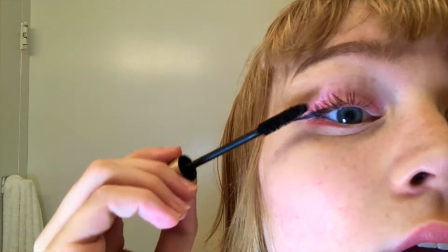But you know what? So next step is to curl my lashes up. I just take this mascara that I get on Amazon Prime now. That on there. So I dropped my eyeshadow palette.